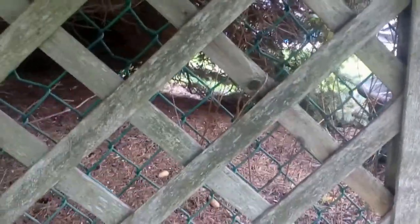So, I do apologize, guys, so I did zoom in too much. How does that feel? Alright, there we go. Now we got some stuff right under here. That's a cool deal. Man, my shoes are so muddy.